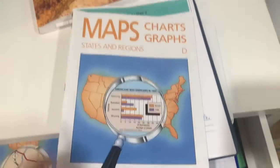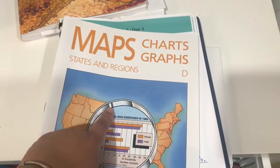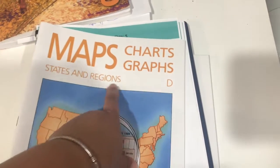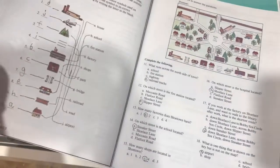Also, what's been working for JL, of course, is our geography curriculum. He is on to Book D, our maps, charts, and graphs, states, and regions. He finished Book C, and he really is enjoying this curriculum as well, you guys. And I like that he can do it on his own. It's complete independent work.